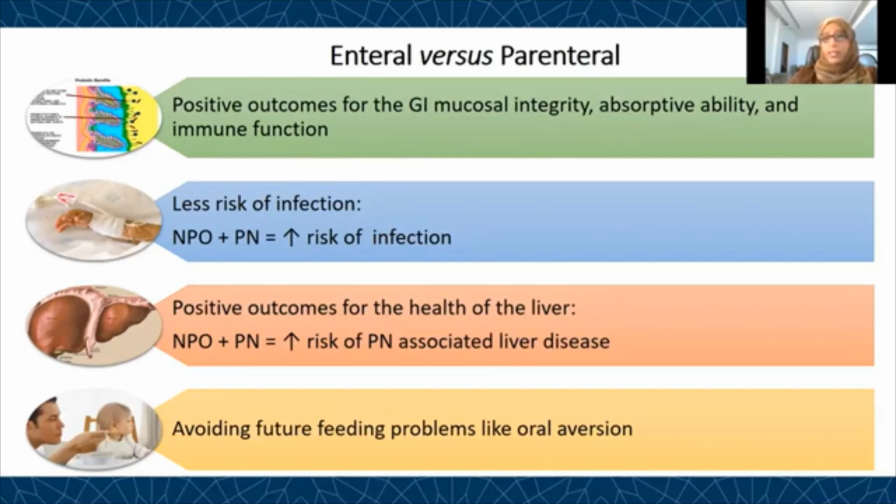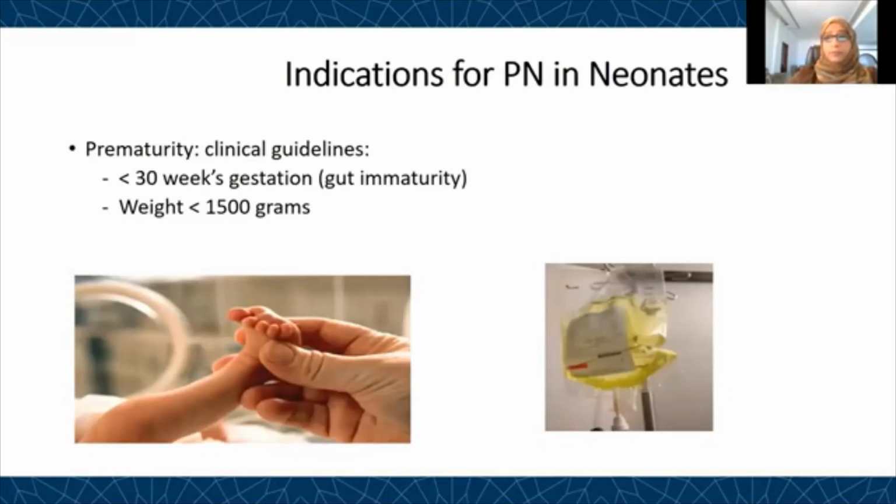We know that enteral feeds are positive to the health of the liver. Even for those babies who have been on prolonged parenteral nutrition, as soon as you start some enteral feeds, you notice improvement in their direct bilirubin readings and less liver disease. And of course, prolonged NPO has been shown to cause some behavioral changes in these babies, like oral aversion. They don't like to be fed by mouth.